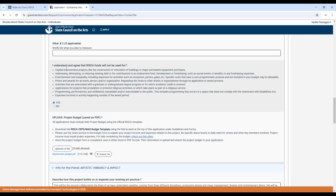But you should just know that you cannot spend RISCA money on these things, which includes capital improvement projects like construction or renovation of buildings or major permanent equipment purchases. This isn't like film for your camera or paints or canvases. This is a $6,000 sewing machine, right? It's like major permanent equipment purchases. The second piece is addressing, eliminating, or reducing existing debt, or development or fundraising, such as social events or benefits or any fundraising expenses. Number 3 is entertainment and hospitality for things like receptions, parties, galas, etc.